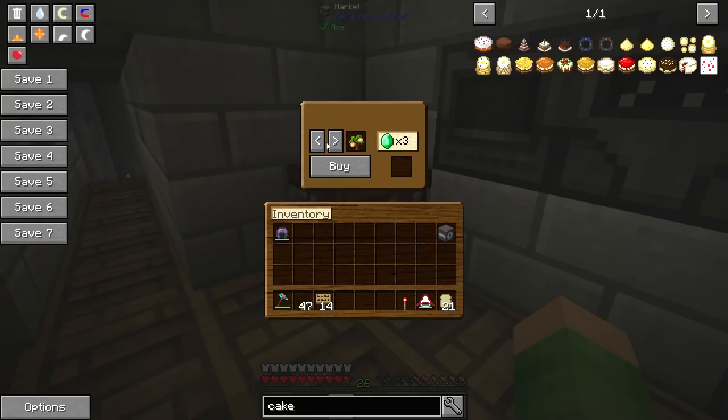Oh, these are the trees. These are the saplings. Oh, that's handy. Okay. That's actually very handy. Right, so we know we can get them. Right, we want some salt, please.